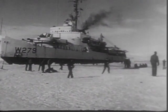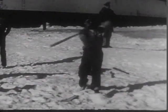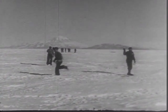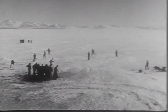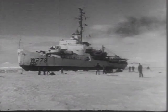Send a serviceman anywhere in the world, and he'll take baseball with him, even to the ends of the earth. And if it happens to be at the South Pole, there'll be no lack of room and no lack of good old American enthusiasm. Visits to the South Pole area are an annual duty of Coast Guard icebreakers.